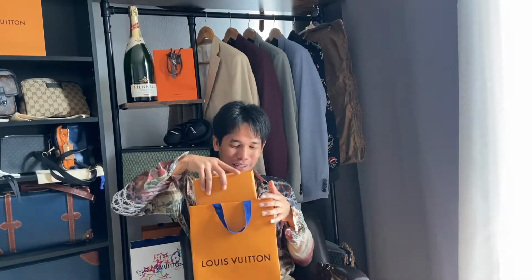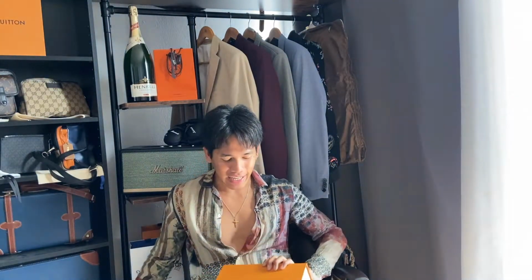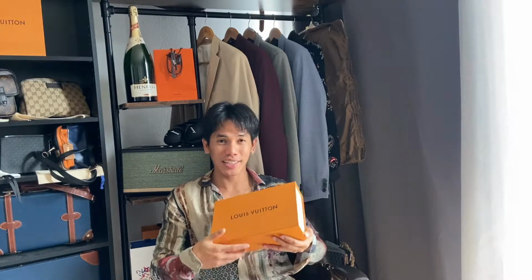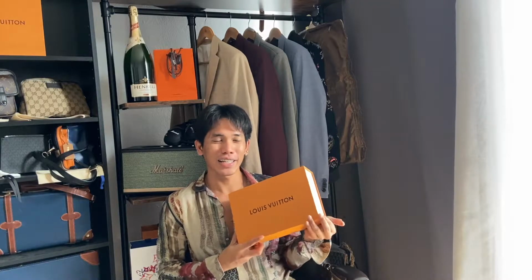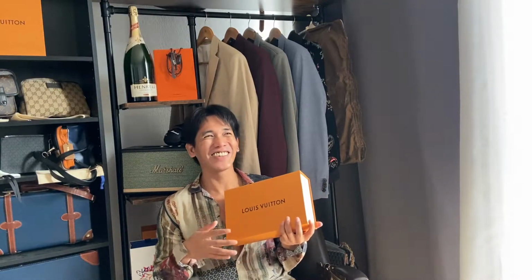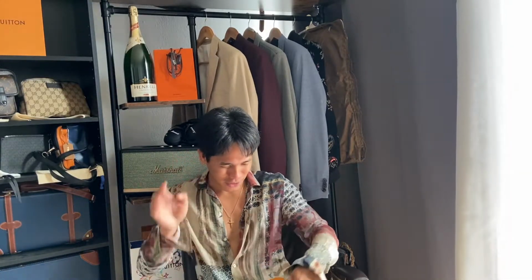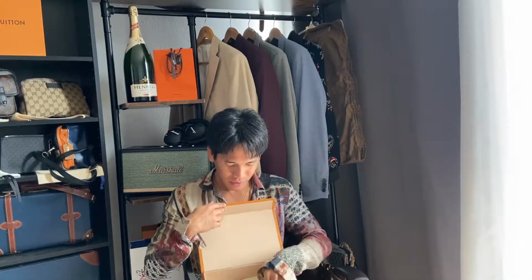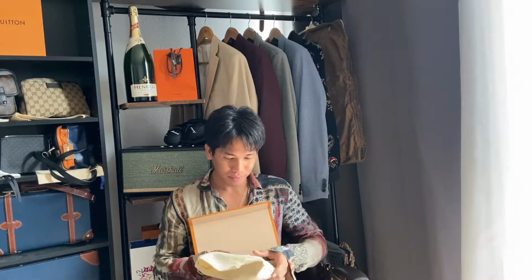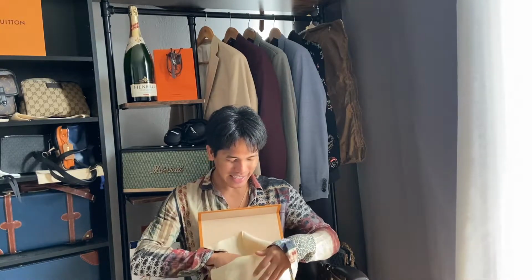opening my newest Louis Vuitton bag. So again, this is it. It's in a small box, but again, small box comes with bigger prices. Anyhow, this is the Louis Vuitton bag I bought, with a dust bag. And yeah, this is it. Are you ready?